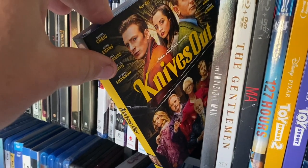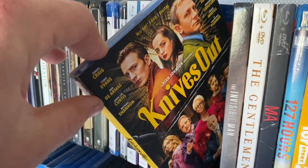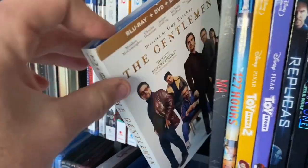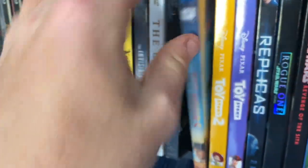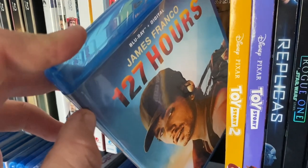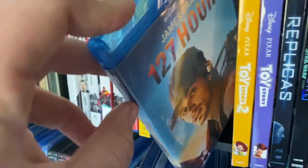Knives Out, one of my favorite movies of 2019. There's a donut hole inside another donut's hole. God, it's so good. Then we have The Invisible Man, one of my favorite movies of last year. Then we have The Gentlemen, my absolute favorite movie of last year. Then we have Ma, not even lying, one of the worst movies I've ever seen in my life. It's terrible. Then we have 127 Hours. It's okay. I really, really loved it when I first saw it, but the more and more I watch it, it doesn't really have the rewatchability factor, but still solid nonetheless.